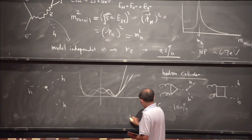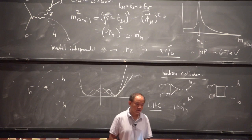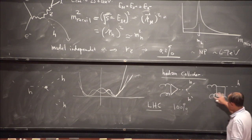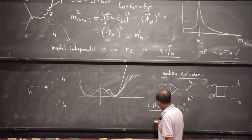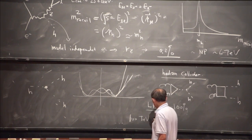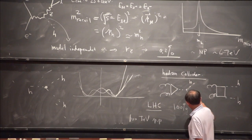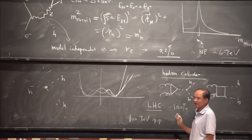And so one way to do this better is really just to crank up the energy, and you can crank up the rate of this process by quite a bit. So at a 100 TeV pp collider, this is still a very difficult measurement, by the way. Even if you produce 2 Higgs, there are lots of decay channels, but none of which is very clean.